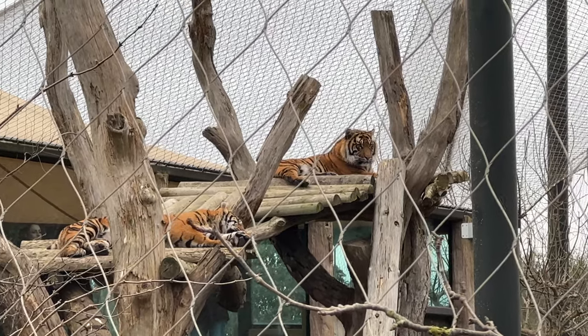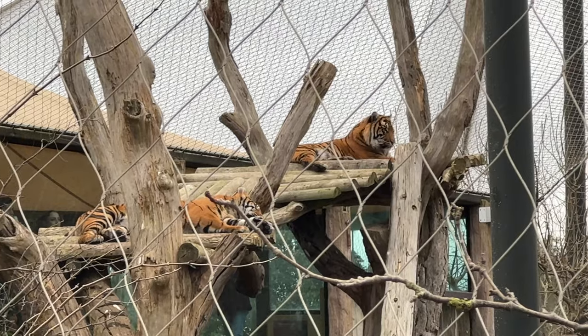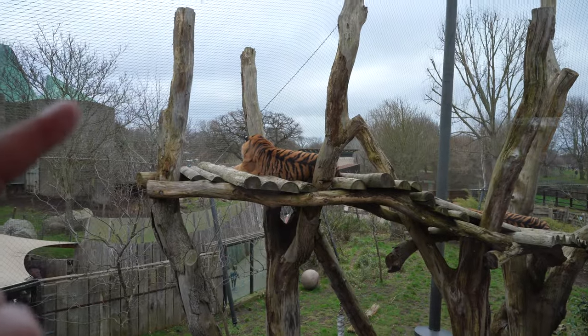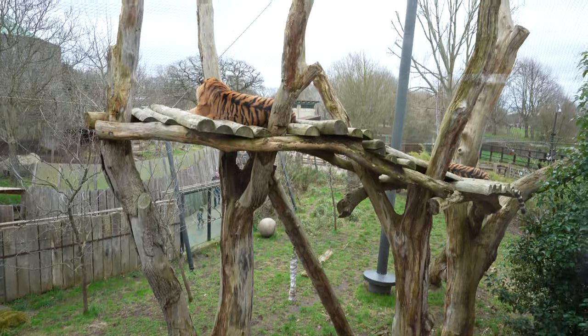Hopefully you guys can see that zoomed in a bit on my phone. There are two up there. They are two of the cubs that were born. One of the cubs is inside and their mummy's there, at least is what I think. If I am wrong, do correct me in the comments if you know more. Look at them up here. To get up here, they've got to climb up these trees as well, which is amazing.